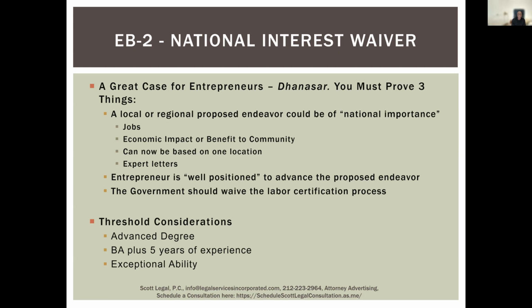So there's a famous case that we often use for entrepreneurs when we're moving people from E2, and it has to do with an individual who was starting a small consulting company, providing consulting services to vets to integrate them back into society. In that particular case, we would use the business and show that the business is going to hire U.S. workers, but we would also use the fact of what the person was doing to show that there is some social and economic benefit that the government finds important, because the government actually publishes lots of things that say that they believe this is important.